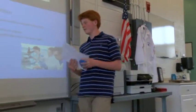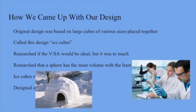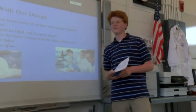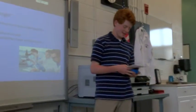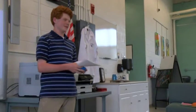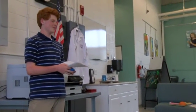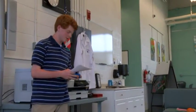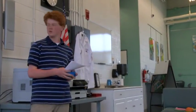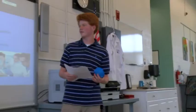This is how we came up with our design. At first, we were thinking of a bunch of little cubes connected, and that reminded us of ice cubes. Sticking to that ice theme, we thought of an igloo. We also found out that a sphere is the shape that has the most volume for the least amount of surface area. So we thought if we did half a sphere, it would maximize both of those. That's how we came up with it.